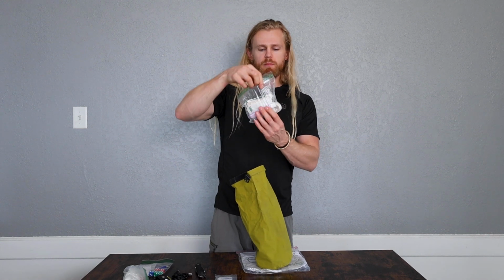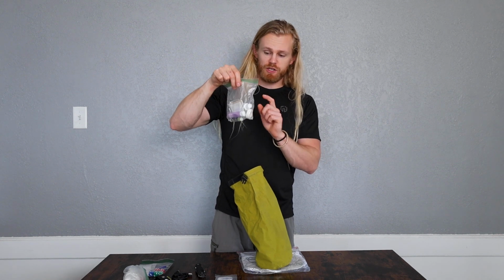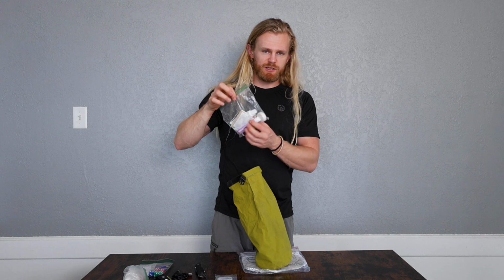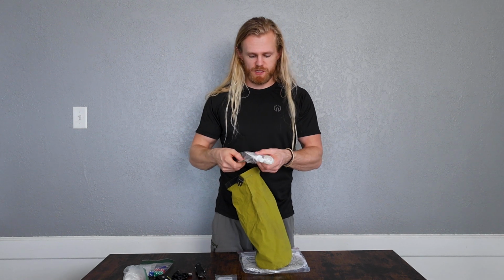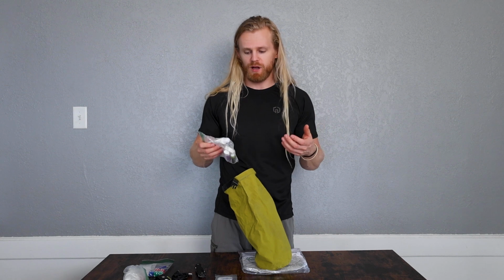And this is my mini terrible first aid kit plus my toothbrush and toothpaste. Basically this thing just holds my toothbrush and toothpaste because the med kit is nothing, and I honestly should do a better job at fixing this and bringing a real med kit, at least up to date and not expired. That's on the list of things I need to do before the next backpacking trip.